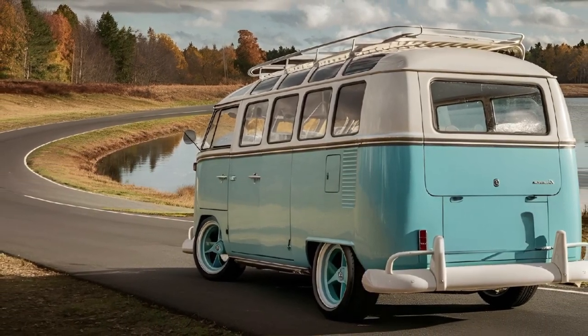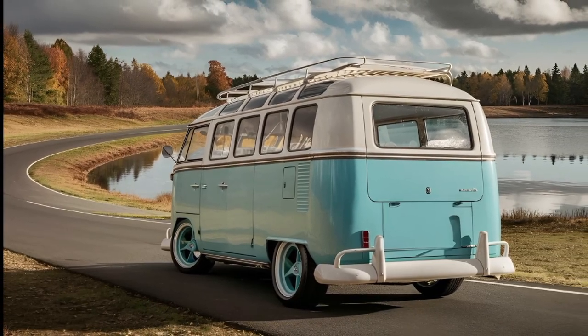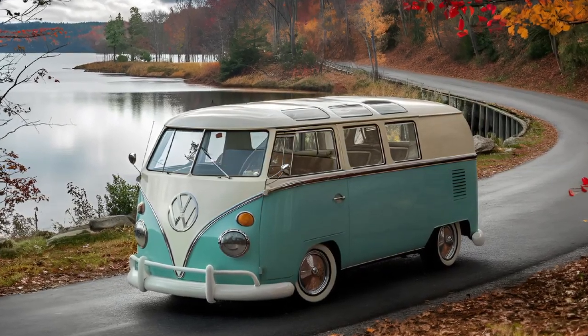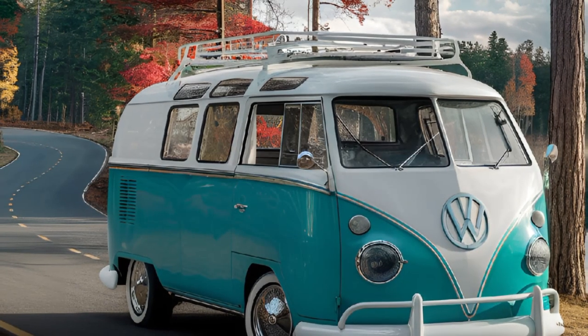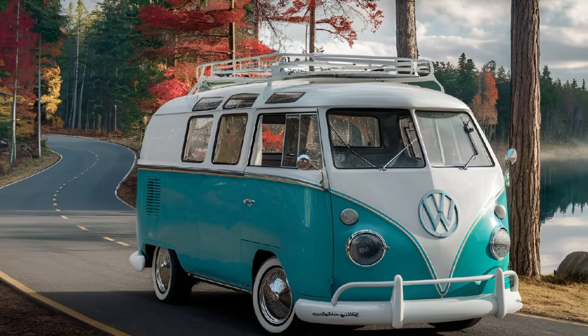Forget the old air-cooled engines. The 2025 Volkswagen Type 2 is now fully electric. Built on VW's advanced MEB platform, this beauty packs a dual-motor all-wheel drive system, delivering up to 335 horsepower. Yes, you heard that right. That's more power than some sports cars.